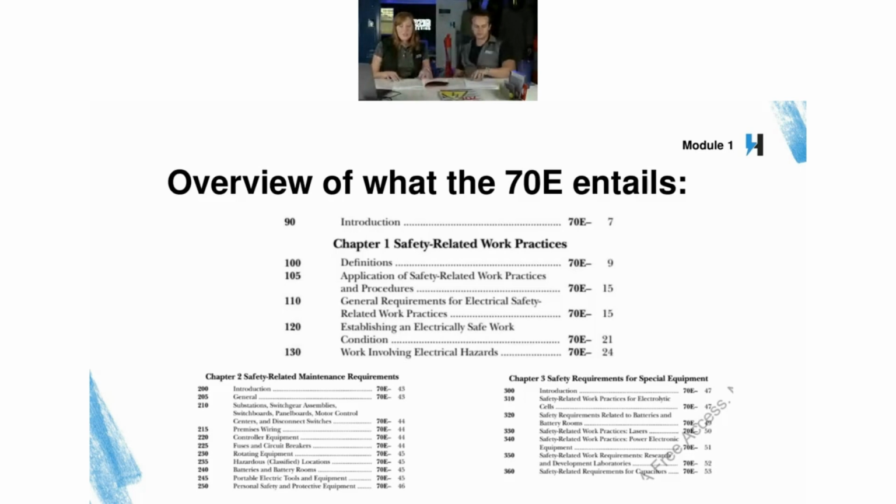First off are the definitions in chapter 1, article 100 definitions. All the definitions are there. And then we've got application of safety-related work practices and procedures, just making sure that we set the stage. Hey, this is important. Here's why we need to follow the rest of this information.